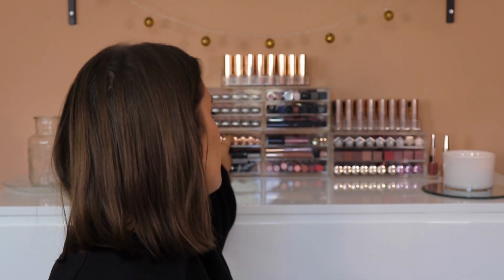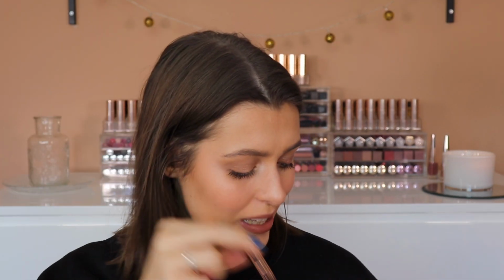I've been intrigued about this for a while. So this is the Pillow Talk Diamonds. I do own a mini size of Pillow Talk. I don't own the full size. I own quite a few of her lipsticks actually. Here we go. Charlotte Tilbury drawer. How bougie am I? Here you go. My baby size of my Charlotte Tilbury Pillow Talk. It's a little babby one.